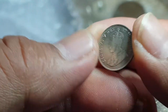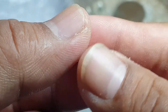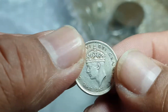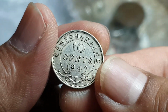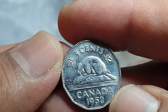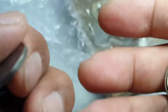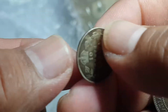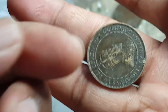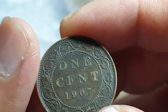So now this is a silver coin, King George the Fifth, from 1911, 5 cent. This is definitely silver. And this one is also silver, King George the Sixth, 10 cent, 1941, silver. This one, I don't know if it is silver, it's 1952, 5 cent. King George the Fifth. I don't think it's silver though. Looks different. Now this is another silver coin. 10 cents, Canada, 1911, King George the Fifth. And the last one is another King Edward the Seventh, Canada, 1 cent, 1907.